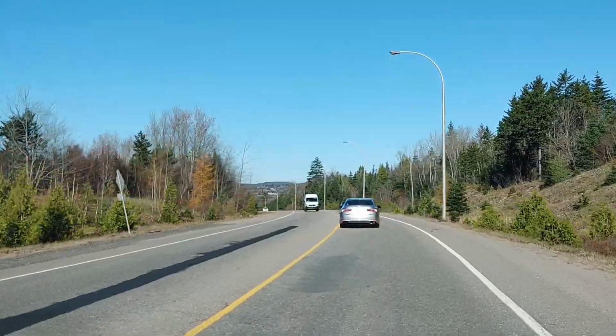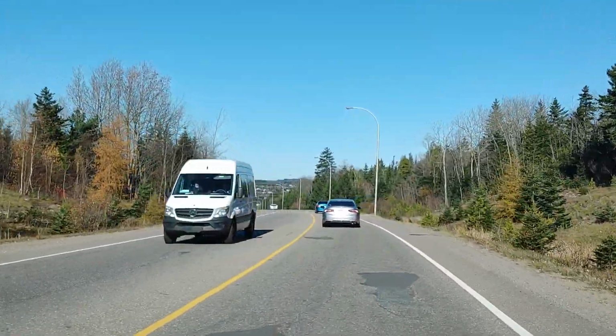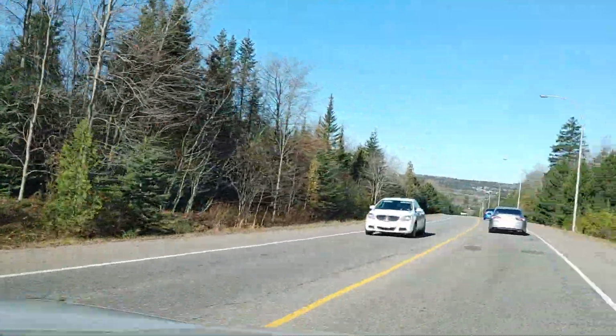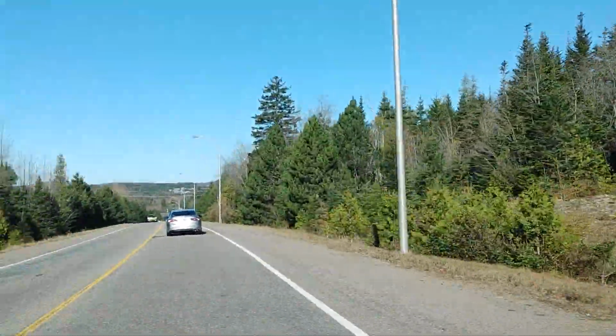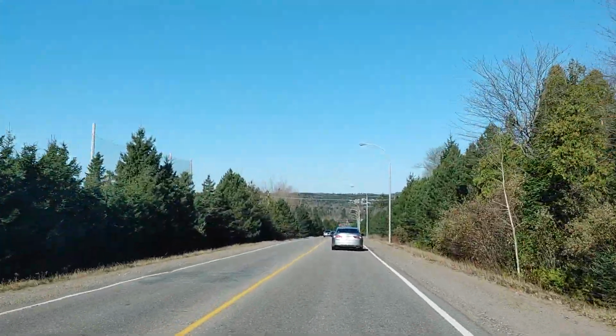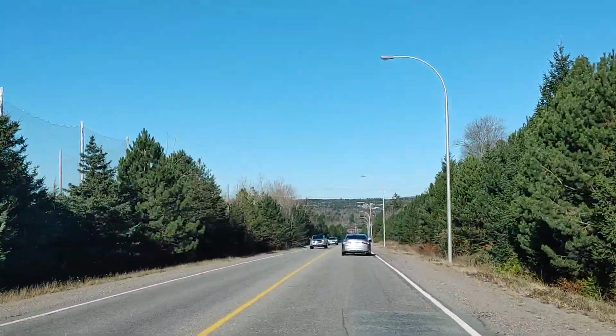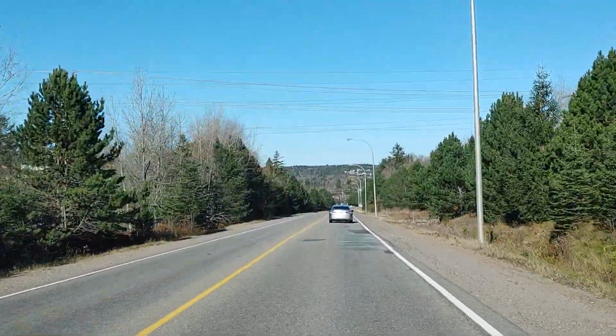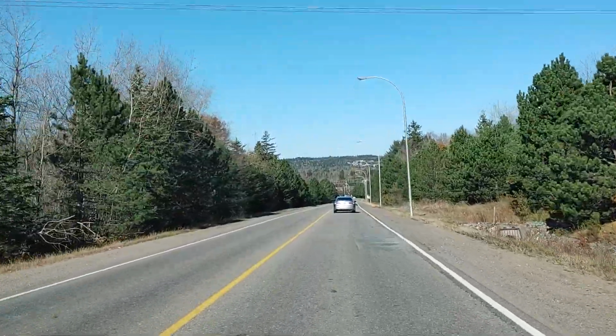So we're on Campbell Drive, which is the border road. On our left is Rothsay, on our right is Quispam. And you see a lot of deer on this road at various times of year, so you have to be careful. Yes. They're very cute when you see them grazing on the side of the road, but not so much when they jump out in front of you.